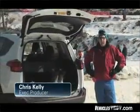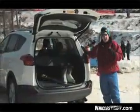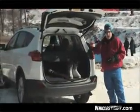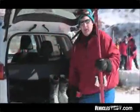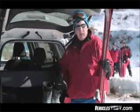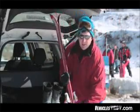Hi, Chris Kelly here for Vehicles Test, and today we're going to be taking this fourth generation RAV4 for a test drive. Now before we start the test, we caught up with a Toyota dealer and asked him what his customers are looking for in a compact hybrid SUV.